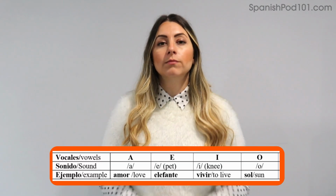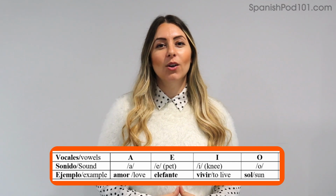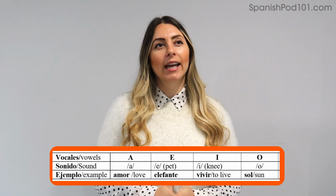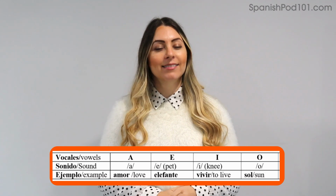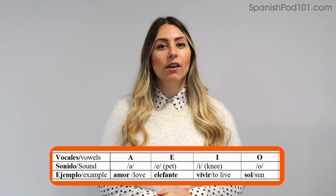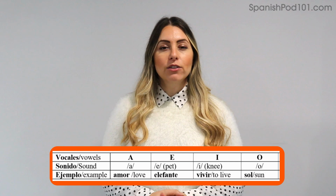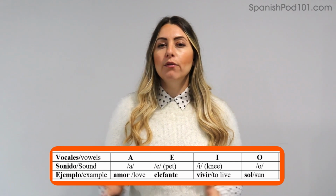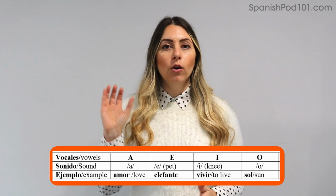The next one is O. O. ¿Puedes repetir? O. Por ejemplo, vamos a ver un ejemplo. Sol. Sun. Sol. Okay, so that's the sun, sol. And as you can see, this one is very round, similar to A, and we have that O sound going. Yes, another one, for example, oso.